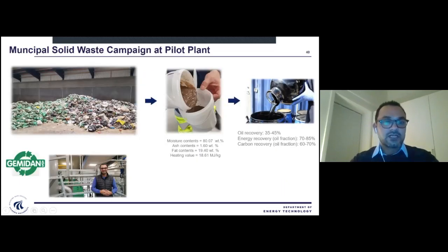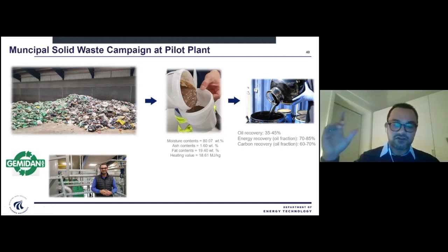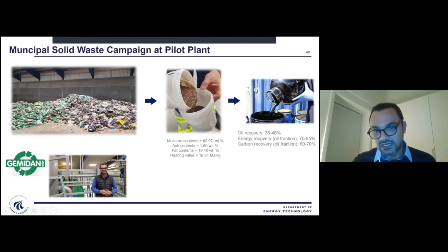Then recently we did a pilot plant campaign on municipal solid waste. We collected some biopulp. We call it biopulp because I visited the company Gamidan, and they take all the garbage from different municipalities and put it in a big digester. They mix 1 ton of garbage with half a ton of water and then pass it through a 6 millimeter sieve. Then they get this biopulp. It is a very nice and ideal feedstock for our HTL pilot plant because it contains 80% water, almost 1% ash, and a fat content of 19.40.